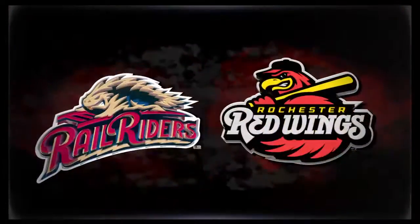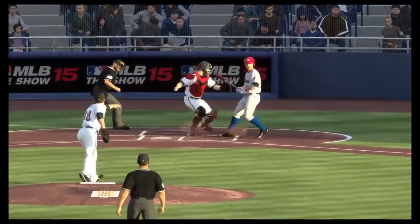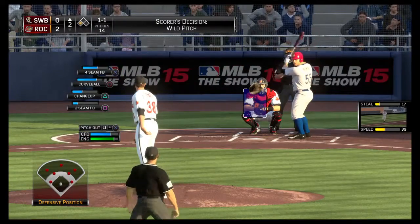Well, yeah, this is going to be a pitch in the dirt. And as a runner, it's hard sometimes to tell whether you should advance or not. But I think the catcher just lost sight of this thing just for a moment. And as soon as he reads that at second base, he's off for third.